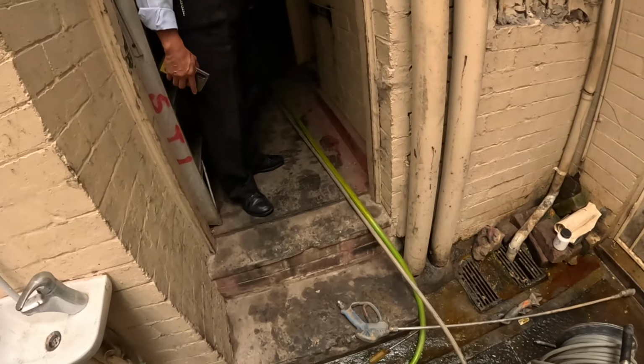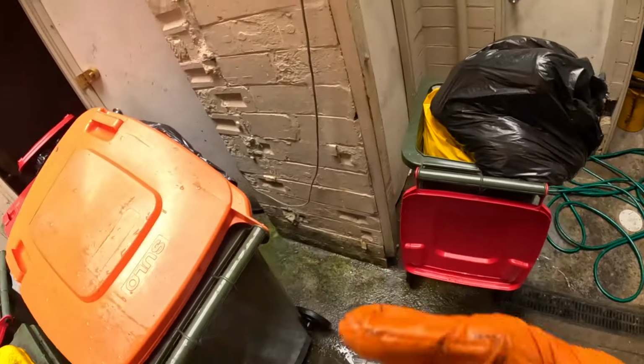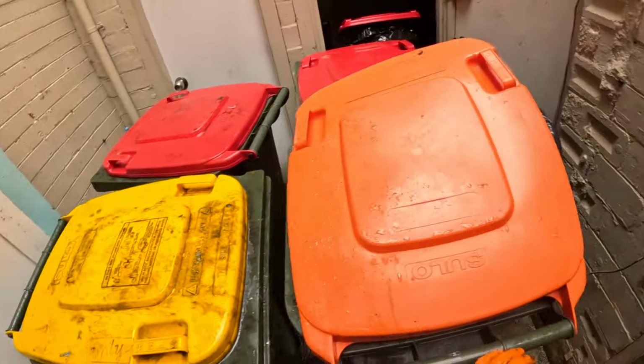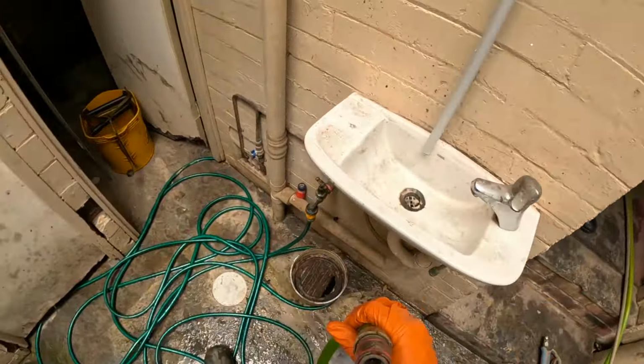Yeah, I'll hose it down, Ben. Not a problem. I think actually it's frogged into the toilet area as well, so probably knock on the door there and they open up the door for you then. Yeah, I'll hose it down. No worries. Thank you.